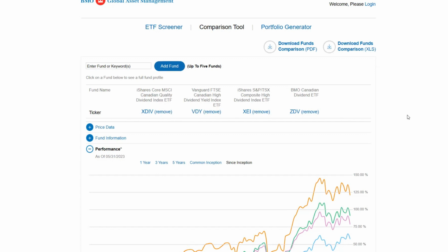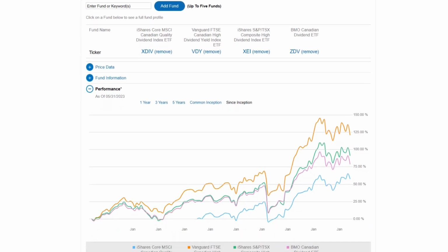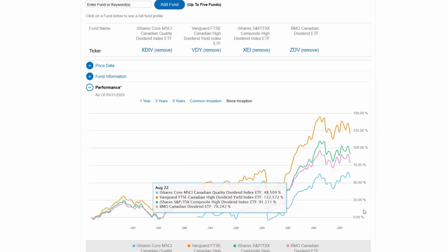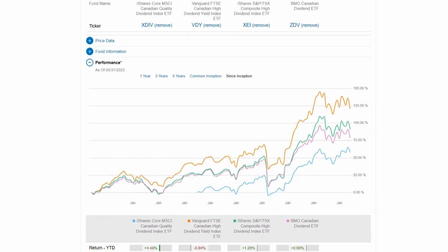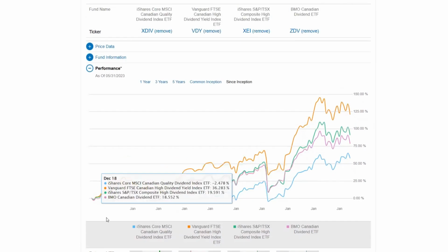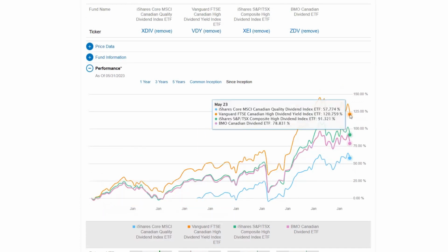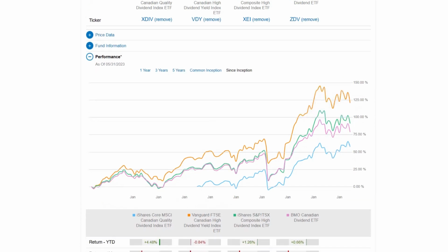So we have XDIV, VDY, XEI, and ZDV. And we are looking at the performance of them based on their own unique inceptions. Keep in mind, these funds have different inceptions, so it may not be quite as fair to compare them that way, but just out of curiosity, if you look at them based on their unique inceptions, the one that had the best return was VDY in this case, the orange one, with a whopping cumulative 120% return since its own inception.